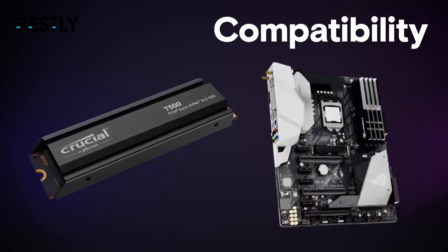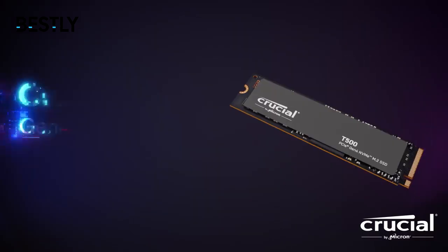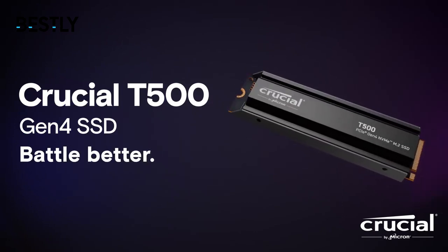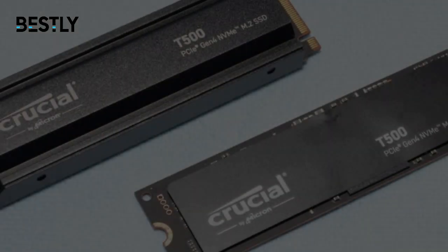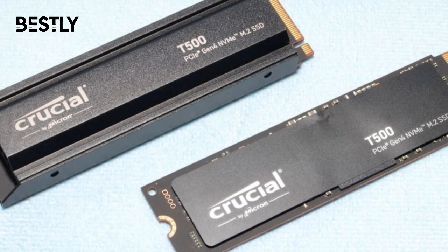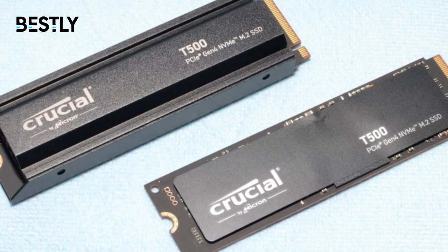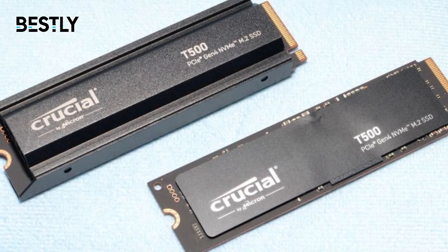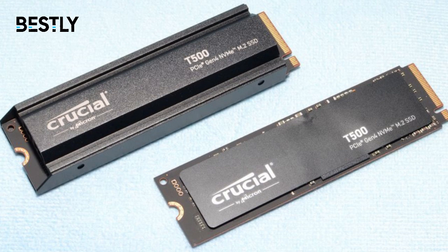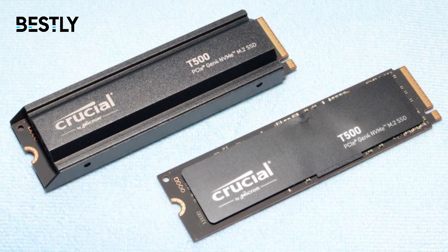Many laptops are still stuck with PCIe 3.0 slots, and that's fine. The T500 will be even more efficient when run at 3.0, and its benefits, aside from bandwidth potential, do not disappear. While the T500 does offer a heatsink version, which we have in our all-around best SSD category, you'll be going bare for a laptop.